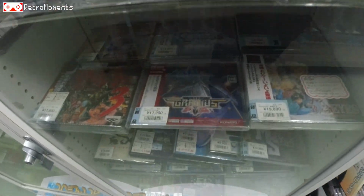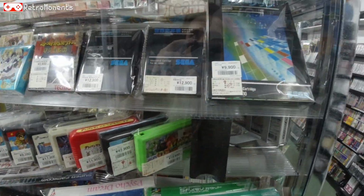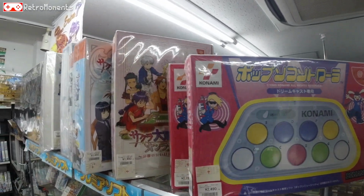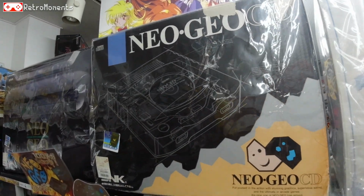23,000 yen, so $233. A lot of money, but that's what happens when games are rare and really good. We got the Dreamcast fishing game, some Konami music games, and the NEO-GEO CD as well.